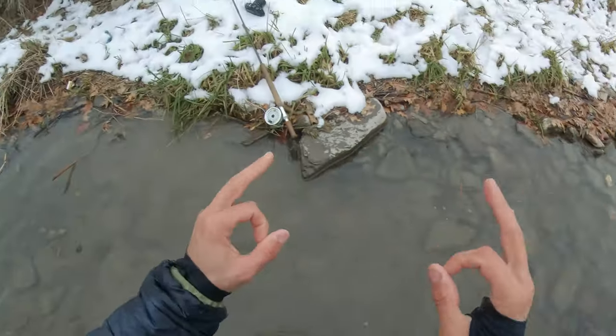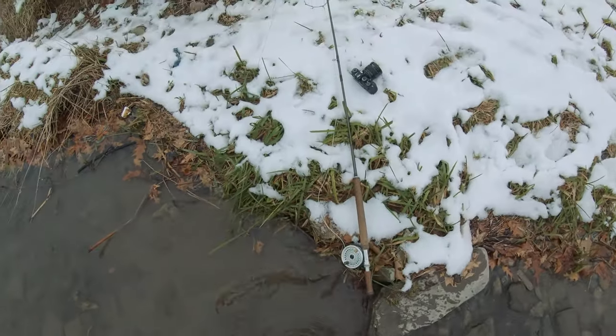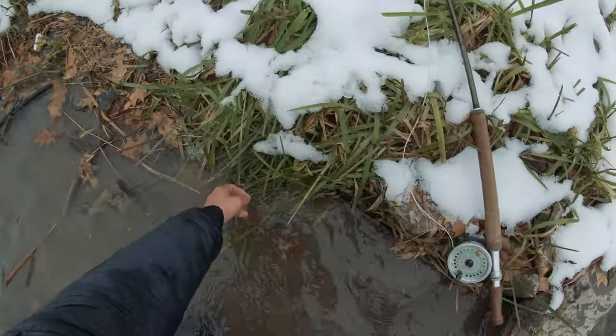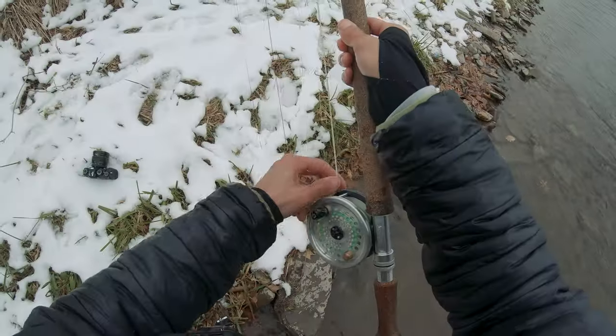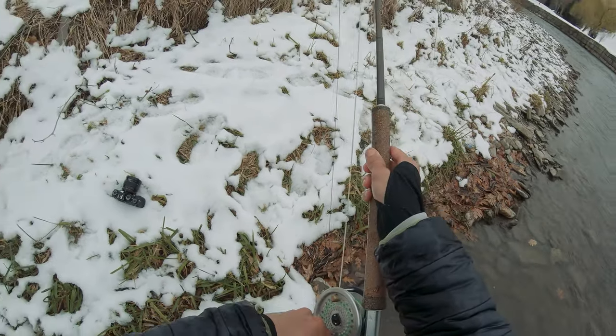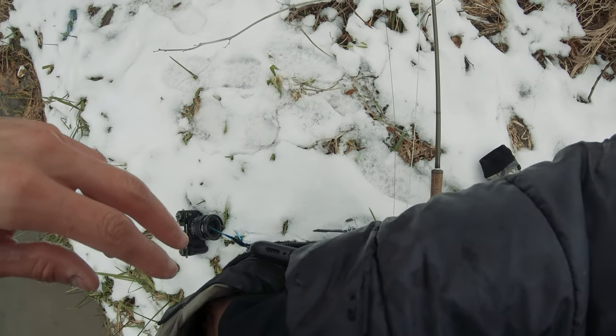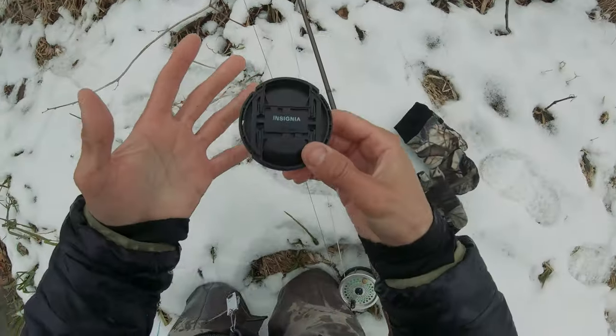I'm done with fall. I'm done with freezing my nuts off. I've completed the task, which is catch a nice chrome fall steelhead. I have secured my fall fish. And I got the eat. Oh my god, worth it. My hands are frozen.